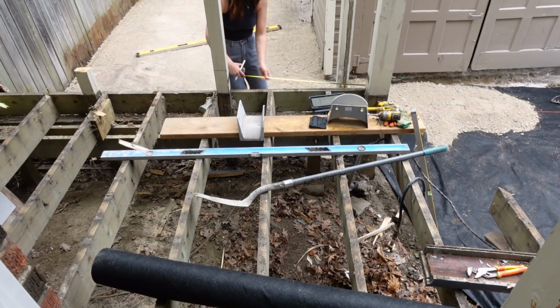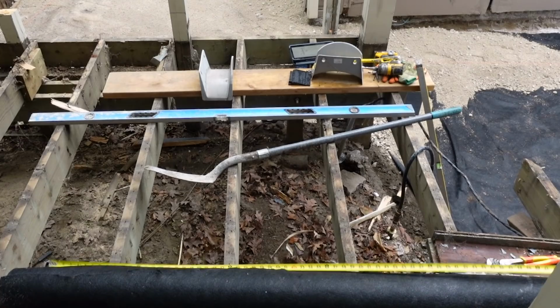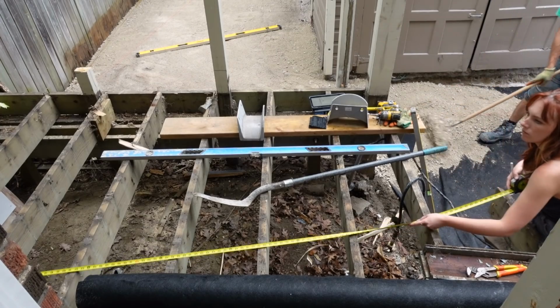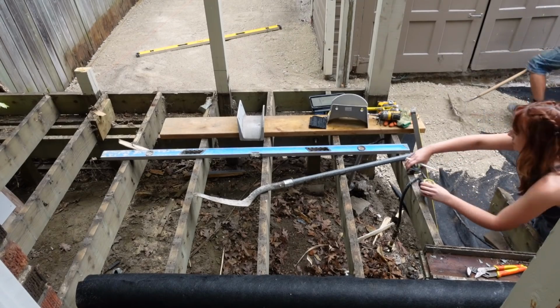I'm trying to figure out the size of the deck since I'm going to be adding a garbage bench built in. And the contractor had a slightly sturdier measuring tape.